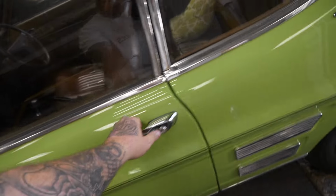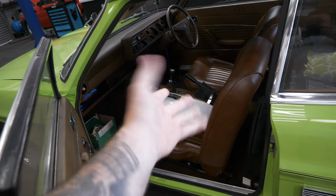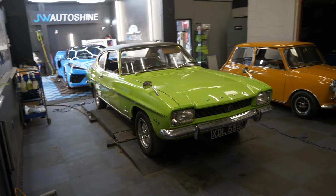I'm allowed to just open the door, show you guys inside here. There is even a note. I won't show you what's on the note, but it's a note from the owner, basically explaining to Jason little bits and bobs about the car. That is so lovely. I love stuff like that, where people are just so into their cars that they're even leaving little notes to people that are taking over, paint correction or whatever, or maybe even a mechanic. They're taking over ownership, I suppose, for a short period of time to look after it. Just such a lovely thing though.